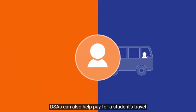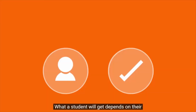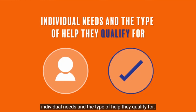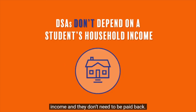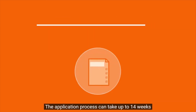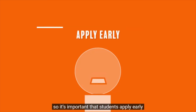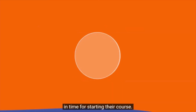DSAs can also help pay for a student's travel to and from their uni, college, or placements. What a student will get depends on their individual needs and the type of help they qualify for. DSAs don't depend on a student's household income, and they don't need to be paid back. The application process can take up to 14 weeks, so it's important that students apply early to make sure their DSAs are ready in time for starting their course.